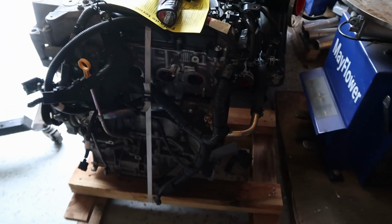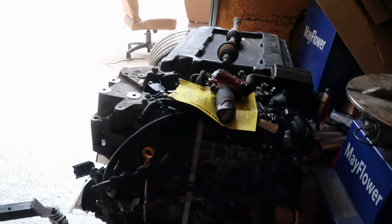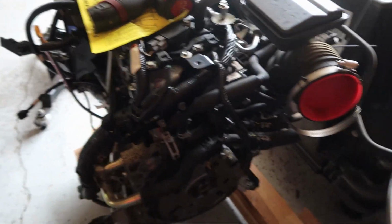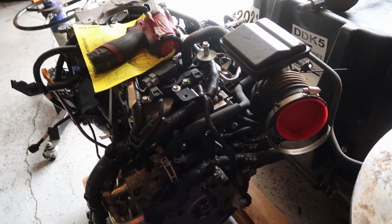Yeah, this engine's nice and clean. I'll tell you what, LKQ, they do a good job with all their salvaged engines and transmissions. So I've never had a problem. I bought dozens and dozens of motors and transmissions from them. Never had to warranty one out. Of course, I always get the lowest mileage ones we can get a hold of. So this was the lowest mileage one they had available here where we are in the southeast.